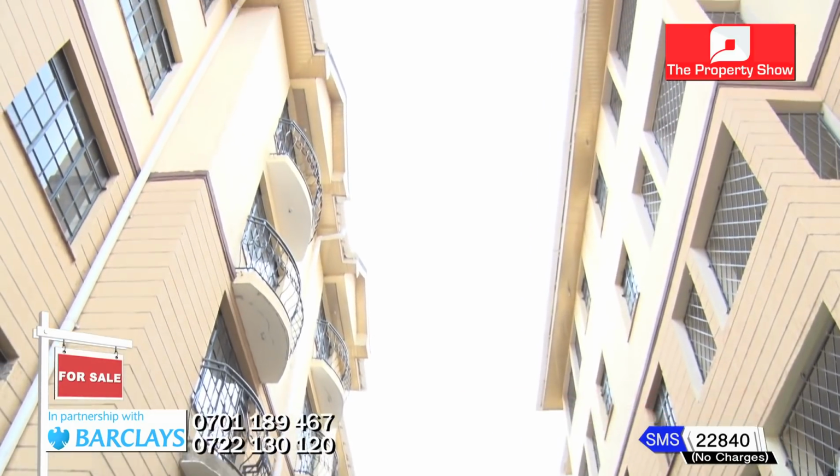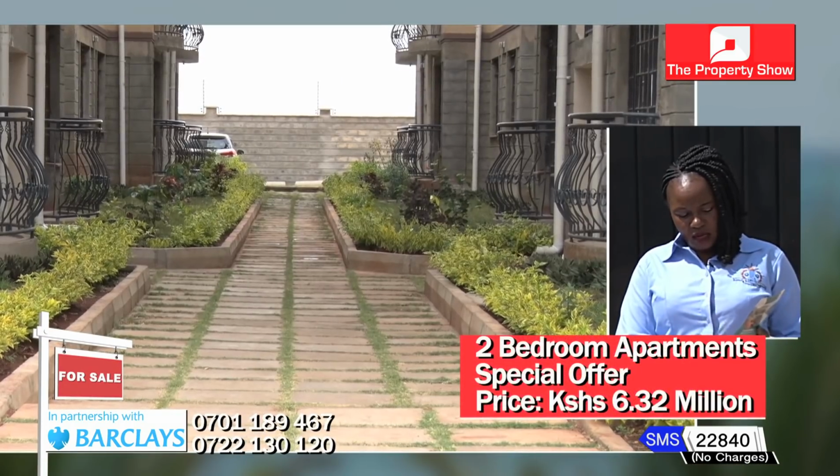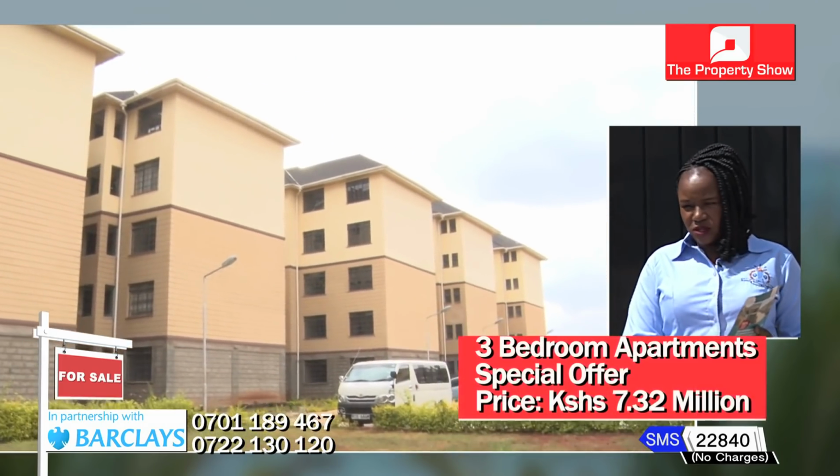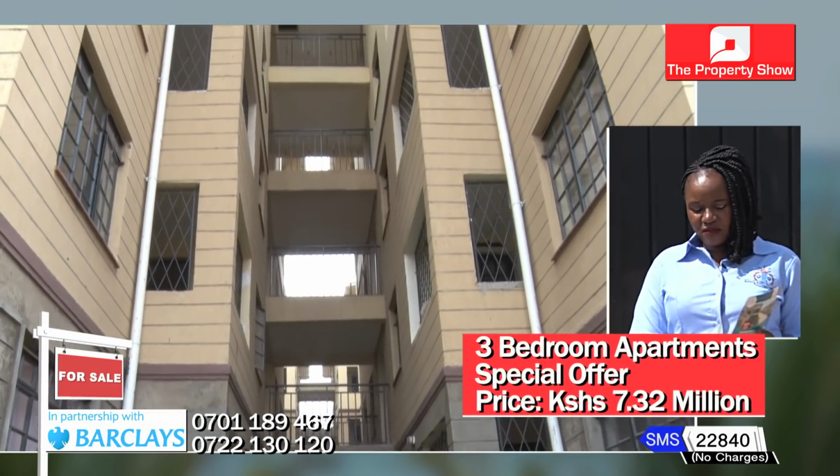As you can see from the flyers, we have the smaller size, which is going for 6.8, and the bigger size for 7 million. 3 bedroom is 7.8, and the bigger size is 8 million. And we are giving a discount of 10%.